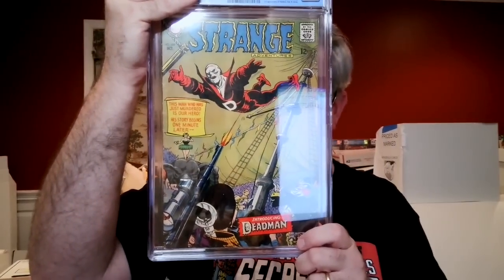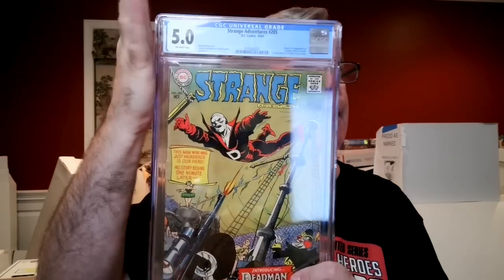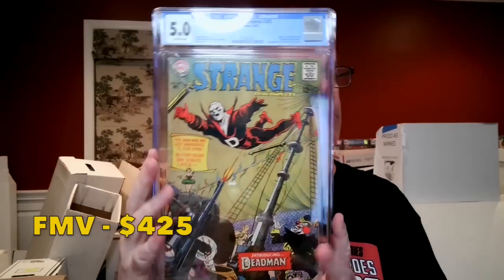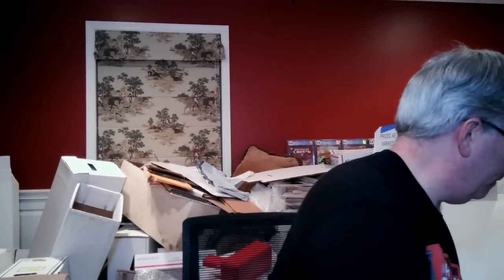I had this at a 4.0. The biggest limiting factor is that there. The rest of the book doesn't look bad. I had it at a 4.0, and it came back a 5.0 with off-white pages. So that's another plus. Okay, very good. Very nice book. I like that. I think I have a higher grade copy that I will be keeping for now. I think I got a 6.5 maybe in that. I had bought that off eBay. I don't know the exact price I paid for it, but I got a decent deal, not a runaway deal.